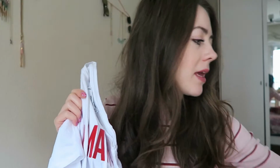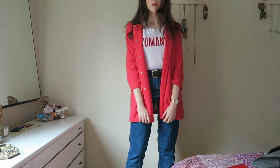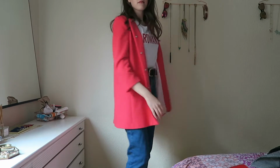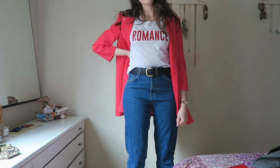Excuse the crinklage, but another way I like to wear this look is by wearing something quite plain, just like a slogan t-shirt. This is from Mango, it says romance on it. And I think if you wear something like this paired with a pink coat like my Zara favourite here, you can really get the colour clash but without looking too crazy. So that's a good option. And I really love this coat. I got this a couple of years ago now, but I'm always seeing Zara and other shops doing statement coats.